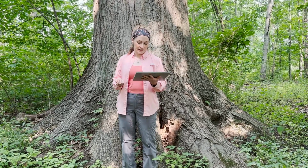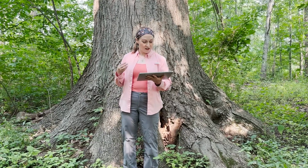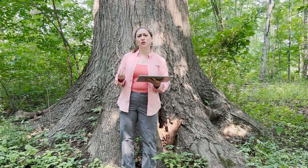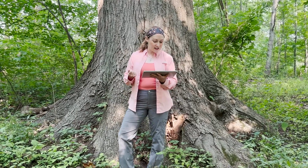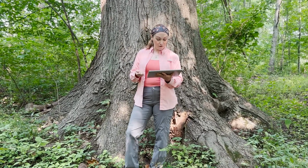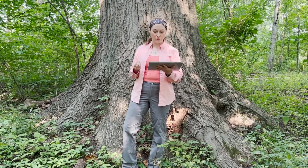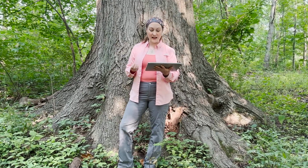There was a study done that showed 20 to 1 birds spent more time foraging around wolf trees, and 30 to 1 our songbirds spent more time singing in these big, beautiful wolf trees. It's great habitat for bats and other mammals, snakes, and it takes at least 100 to 200 years for these features that wildlife depends upon to actually develop.